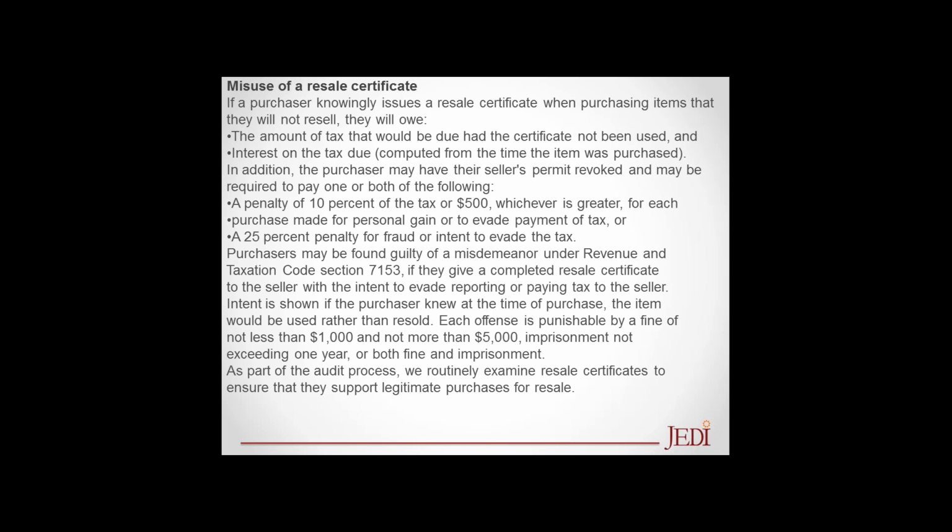They try to purchase things either for their own personal use or actually for the business, and it's very inappropriate. As you can see from this slide, there's a heavy penalty if you're guilty of a misdemeanor under the Revenue and Taxation Code, and there are hefty fines. So it's very important that you be very careful with that and not misuse it. It's like anything else: it's a good thing to have, and we want you to use it, but not misuse it.